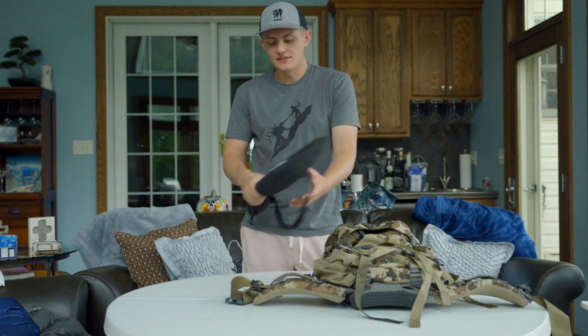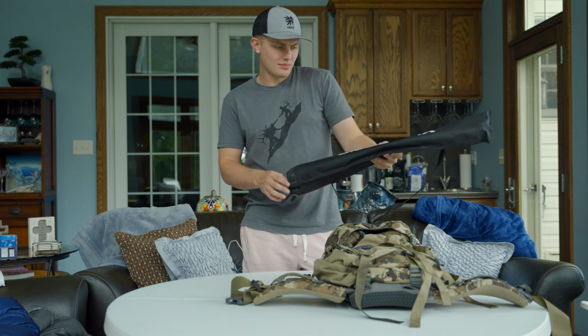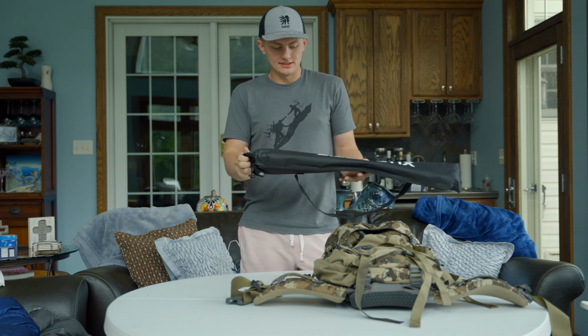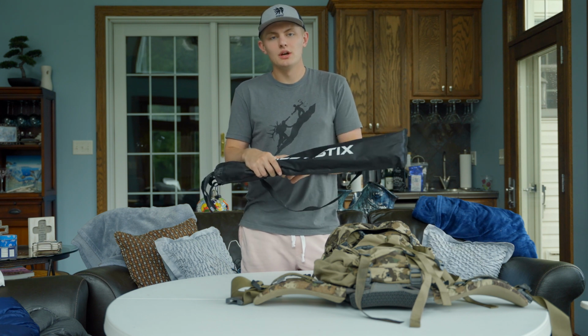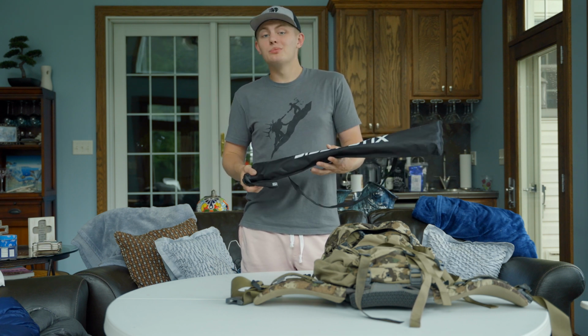And then here I've got the Sissy Sticks. I believe these are the Pros. I'm not 100% sure. I know they're the step above like the Backcountry Elites. So these are made by Peaks. They have an aluminum lower and a carbon upper, I believe. They're just really good poles.